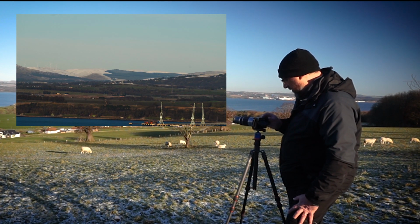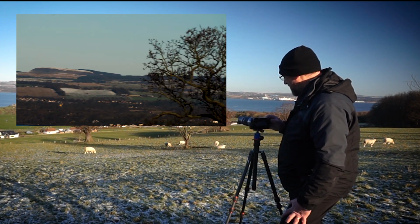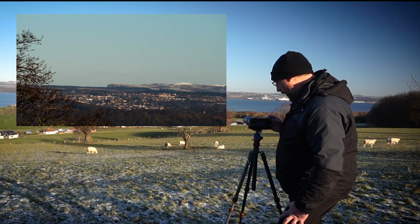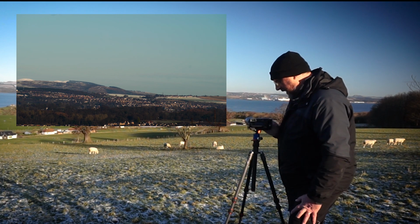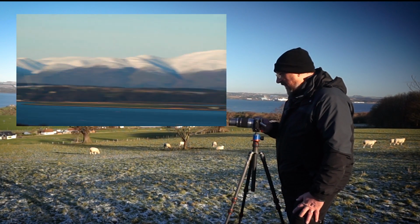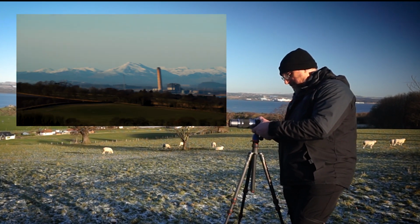Swing round, and that's probably as far as I'll go. Round this way, over here. Oh, that's Dunfermline and Rosyth and whatnot. Anyway, that is not what I get to take pictures of, Dunfermline and Rosyth. What I'm going to do is take the camera off here.